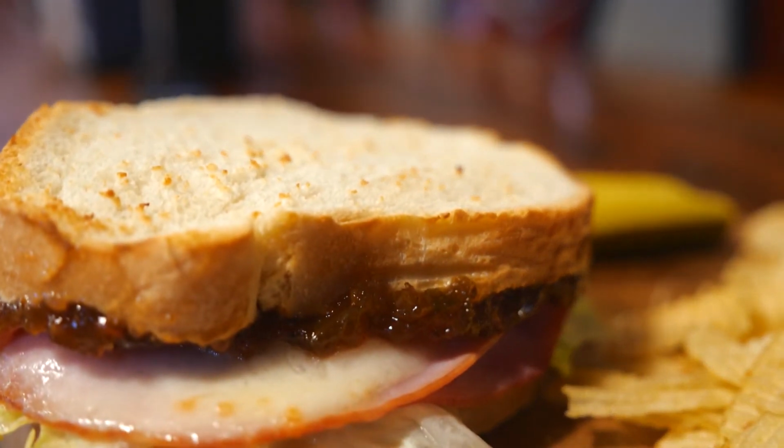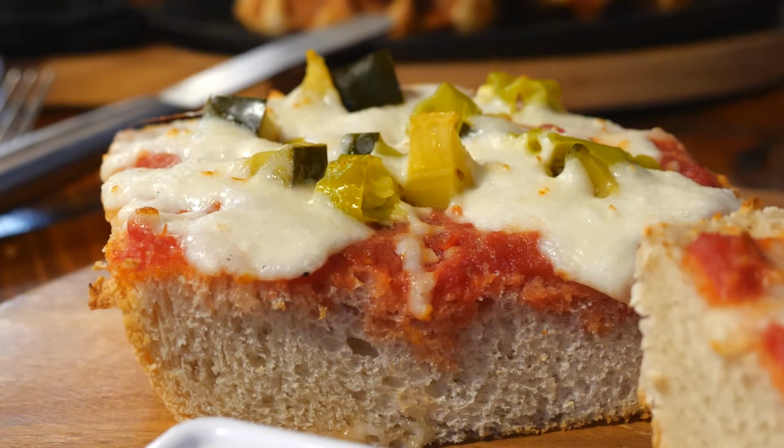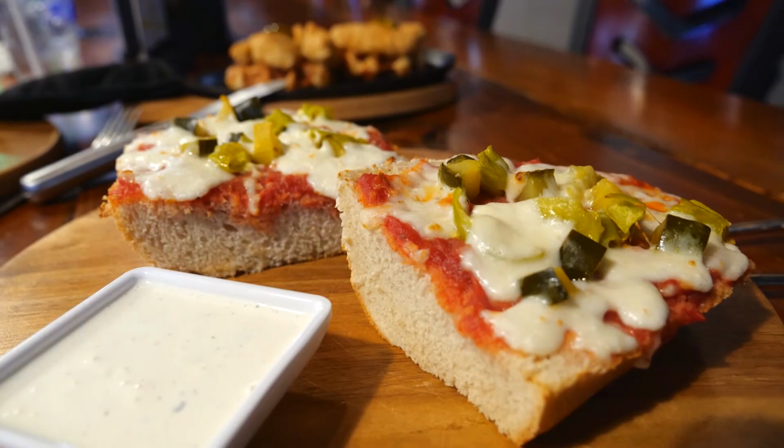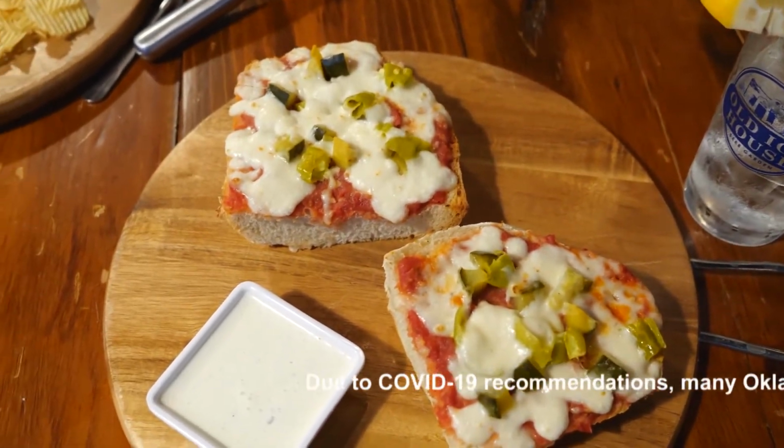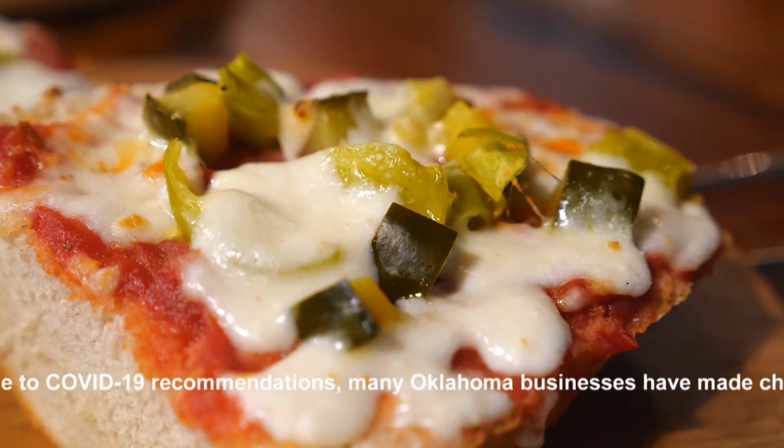All the bread they serve is made locally, and that bread is a significant and very tasty part of their French bread pizza. It is a unique pizza experience. A generous, thick slice of French bread with the toppings sprinkled across the top, toasted in that oven right behind me. And you will not find another pizza like it in Durant or in southern Oklahoma, I wager.